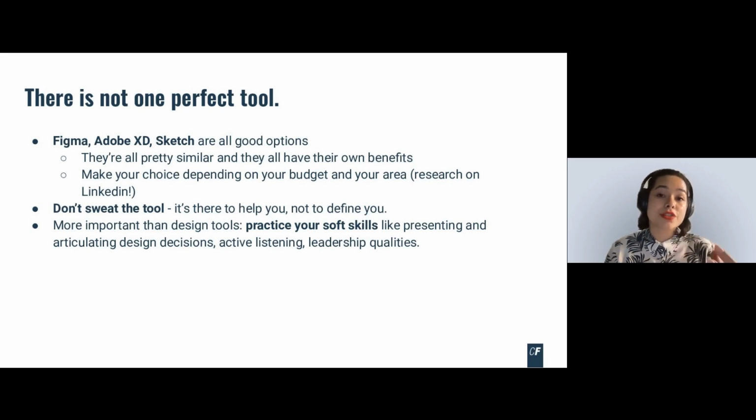I think that these hard skills, knowing how to use the design methods, processes, tools, are important to get you started. But what is really going to kickstart your career and help you progress further are soft skills like presenting, articulating design decisions, active listening. That's a very, very important skill to have as a UX designer, because you have to take in what your users are telling you, and also what the business is telling you, and turn that into a solution. Leadership qualities are also very useful to have, even when you don't aspire to any management roles. So these kinds of soft skills can be very helpful.